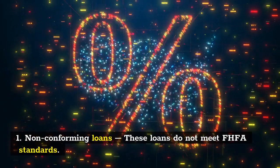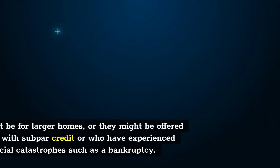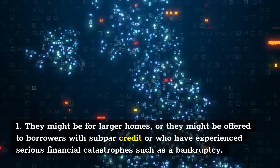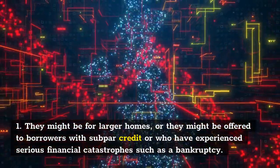Non-conforming loans. These loans do not meet FHFA standards. They might be for larger homes, or they might be offered to borrowers with subpar credit or who have experienced serious financial catastrophe such as a bankruptcy.